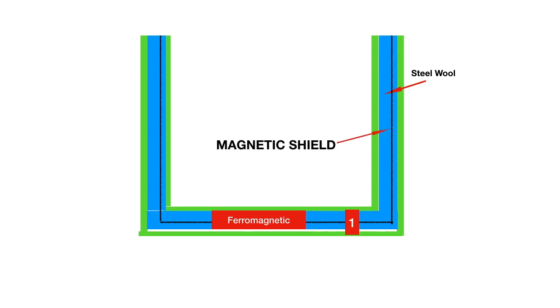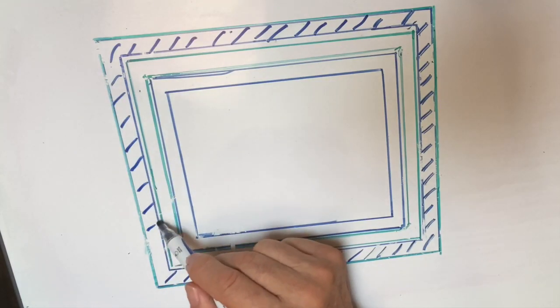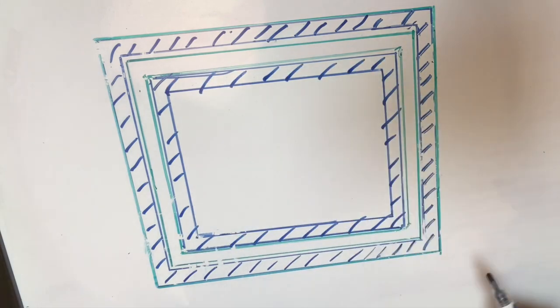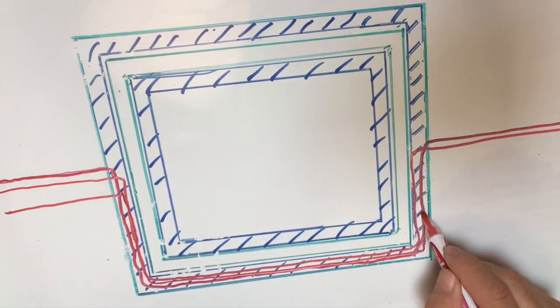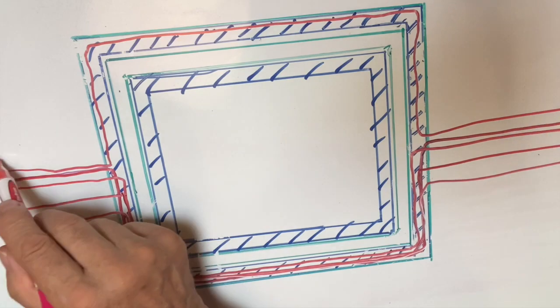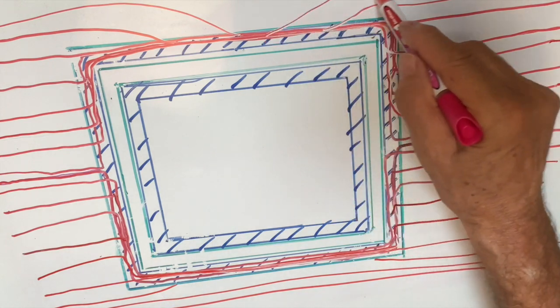And here's the theory of how it works. Once you have a ferromagnetic material with one layer, you're getting a magnetic shield. And if you add a second layer, that magnetic shielding is enhanced. You further reduce. Now here's an illustration. What's hashed is the ferromagnetic material. The red line is the magnetic field. As you can see, the magnetic field is being conducted within the ferromagnetic material.